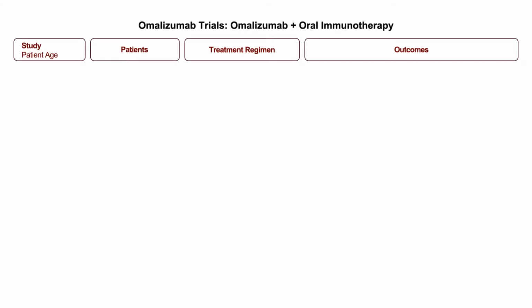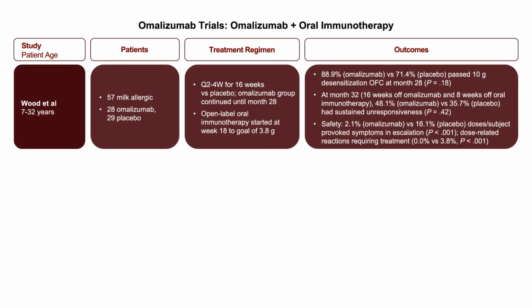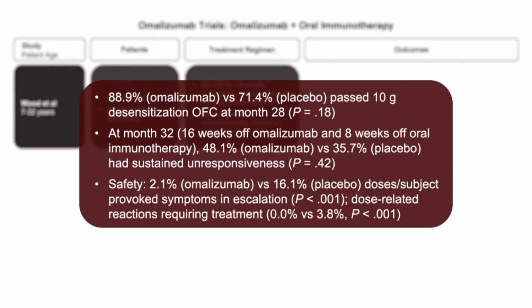There have been a few randomized double-blind placebo-controlled studies looking at omalizumab in conjunction with oral immunotherapy. Wood et al. published a randomized controlled trial looking at milk allergic individuals who received omalizumab versus placebo plus milk oral immunotherapy. 89% of those in the omalizumab group versus 71% of those in the placebo group passed a 10-gram desensitization food challenge at 28 months. At month 32, 16 weeks off of omalizumab and 8 weeks off of oral immunotherapy, 48% of those who received omalizumab versus 35% of those who received placebo had sustained unresponsiveness.